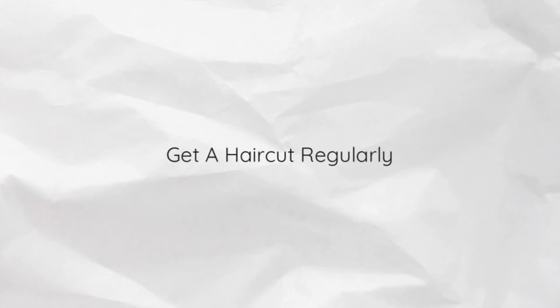Alright, now let's have a look at some of the things you can do on a daily or weekly basis to ensure that you're looking your best. And the first thing is to get a haircut regularly. Now, in my opinion, getting a haircut is one of the best things you can do for yourself, especially if you spend a lot of time outside.